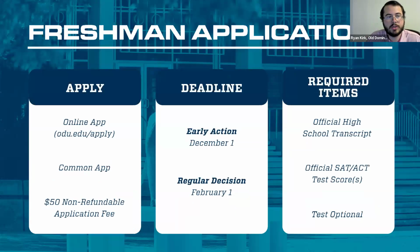Some deadlines to pay attention to. Early action deadline is December 1st. Regular decision date, you'll see it's listed as February 1st. However, that is very much a soft deadline as we do have rolling admissions. So we generally keep our application open up until we fill our seats. So our application is still open. If students haven't applied yet, I'd recommend submitting as soon as possible. That way we can start working on the decision for you.